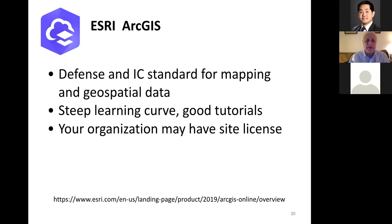If you have the opportunity to learn how to use ArcGIS, it is an investment in your future, because ArcGIS, published by ESRI, is the standard for the defense and intelligence community for mapping and geospatial data. It has a very steep learning curve, but there are good tutorials, and your organization may have a site license for it, right? I've never been able to master it because my brain doesn't think in database ways. But if your brain does think in database ways, right, this is the gold standard.